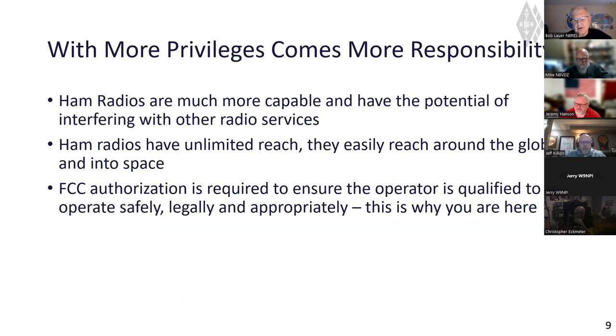But we also have some responsibilities. We have a responsibility not to interfere with anyone else to the extent we can. We're also limited as to things we can say on the radio, and when and where we can use it.